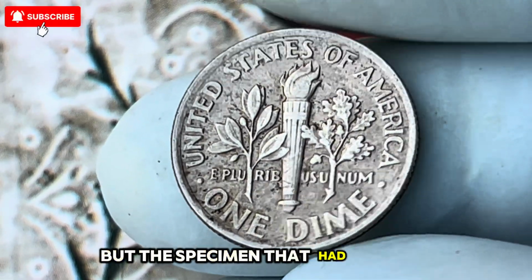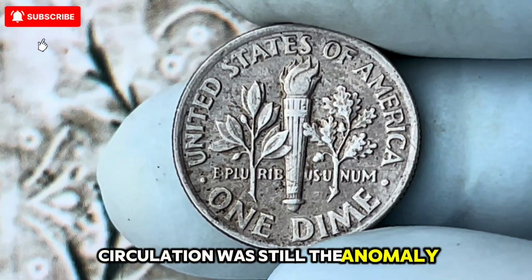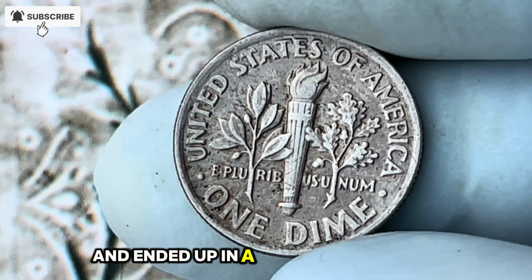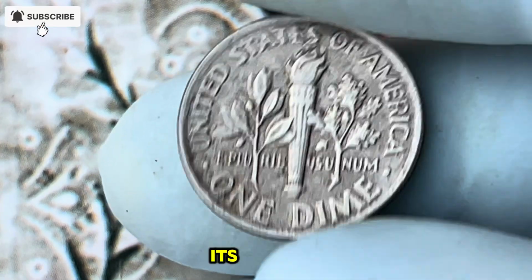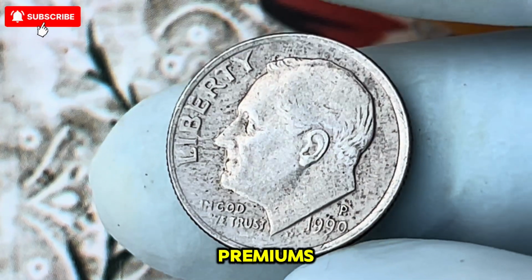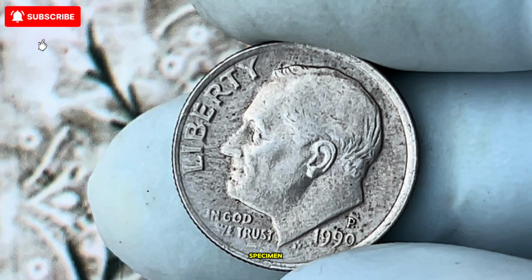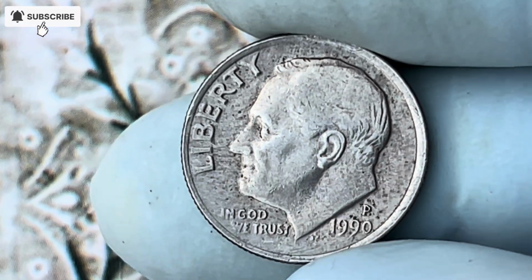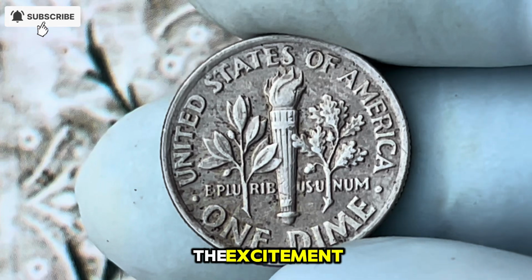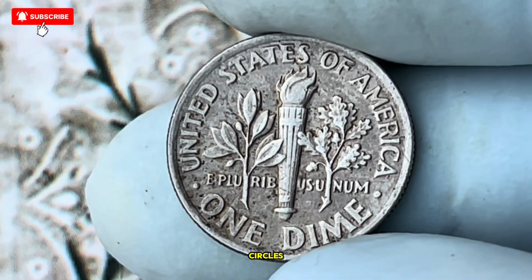But the specimen that had entered circulation was still the anomaly, a rogue proof that had bypassed every level of oversight and ended up in a handful of change. Its journey alone made it extraordinary. Dealers began offering premiums. The first authenticated specimen sold for $12,000, then $18,000 within the same year. The excitement rippled across numismatic circles.